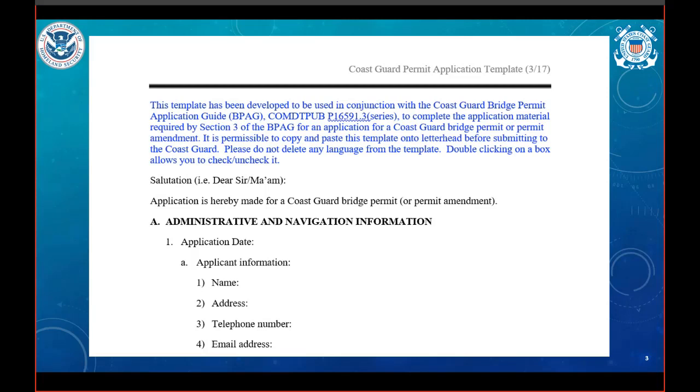After filling in the application template, feel free to convert it to a PDF file and then return it to the district office via email, ideally with the associated support documents that are logically named and numbered. If you have support documents that are too large to email, you can always contact the district office for alternative means of submitting the documentation. District offices can coordinate large file transfers via the DoD SAFE or Intel Link SAFE.